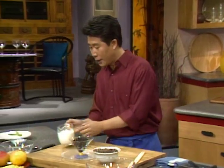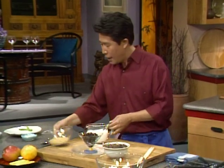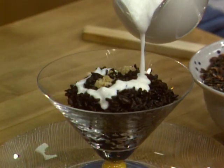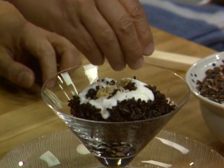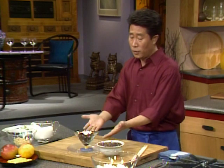When you serve it, you just basically cook it with ginger and brown sugar, and then you top it with a teeny tiny bit of extra sugar, and also some coconut milk or coconut cream. It looks like this. This is how beautiful it is. And of course, if you want to make it more interesting, put some toasted coconut on top. This is a wonderful black glutinous rice dessert.